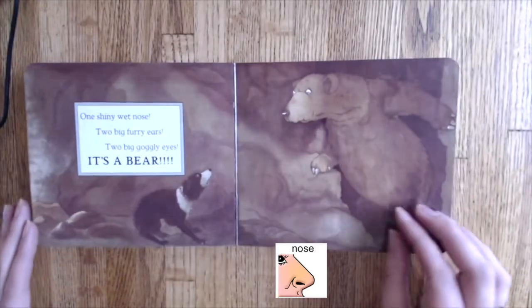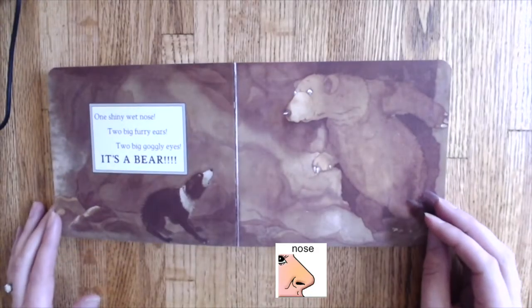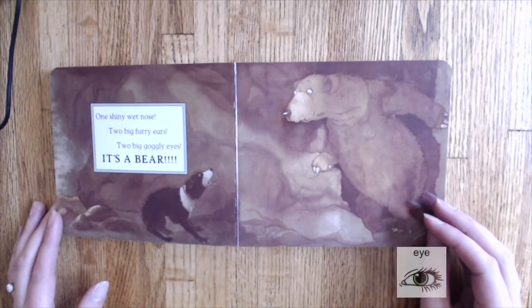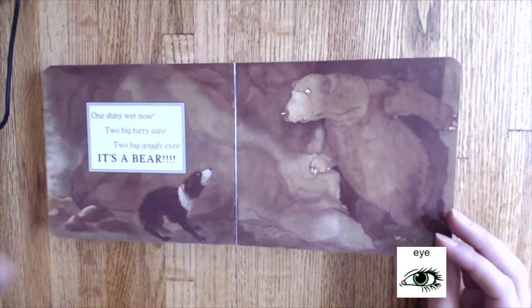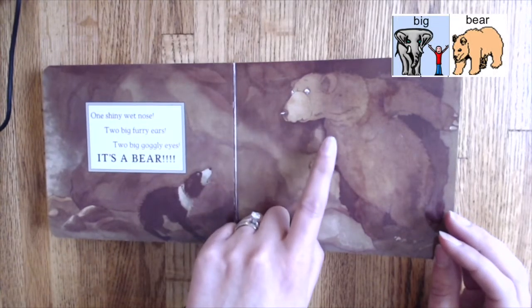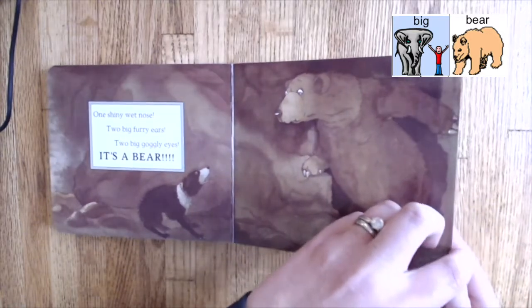It has one shiny, wet nose, two big, furry ears, two big, goggly eyes. It's a... You're right, it's a bear. Oh no!